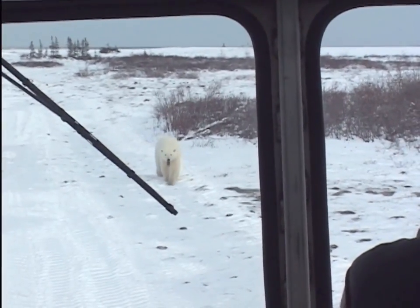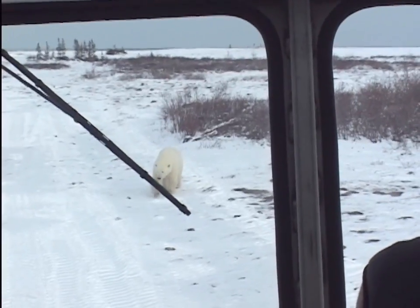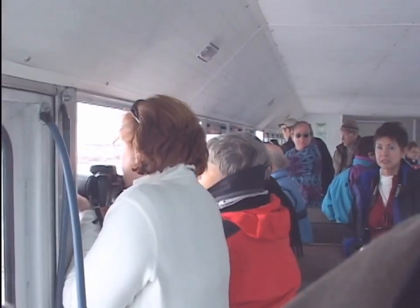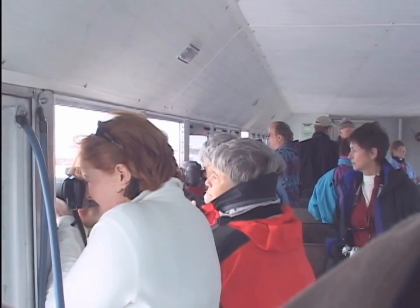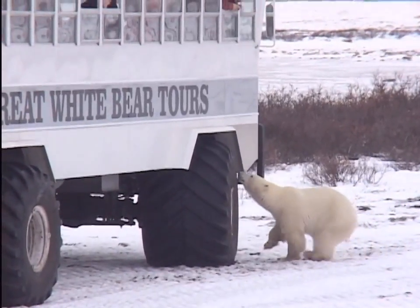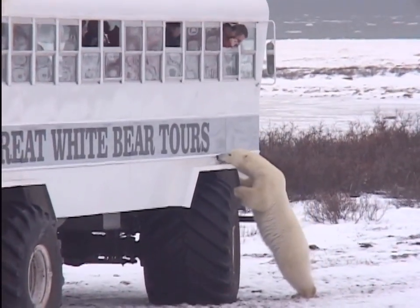It did not take long for a polar bear to arrive. They are very curious, with no fear of humans. In fact, they are quite dangerous, despite the fact that most of us do not provide enough blubber for a decent meal.